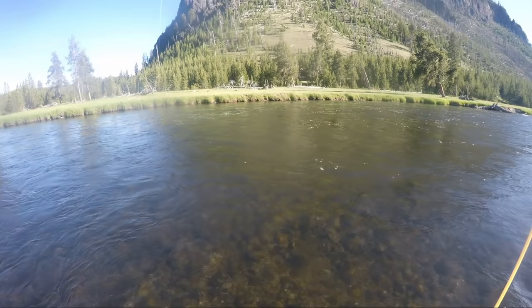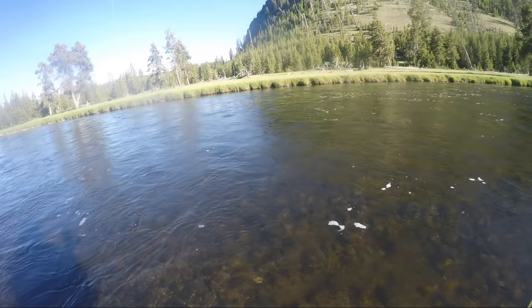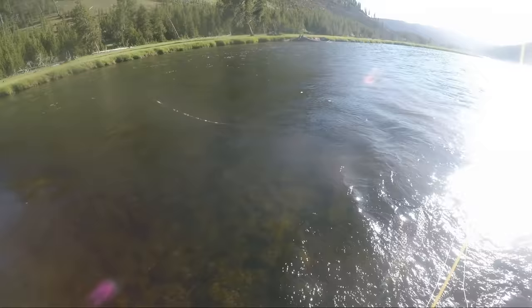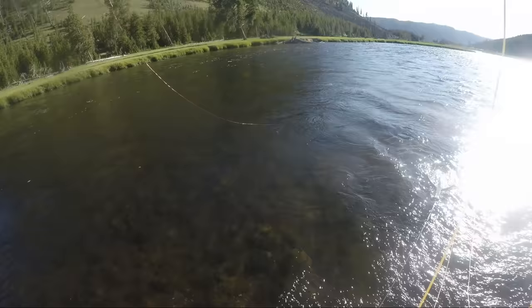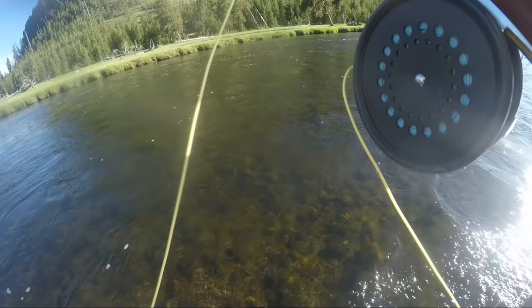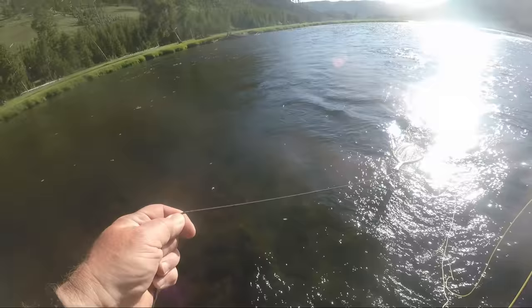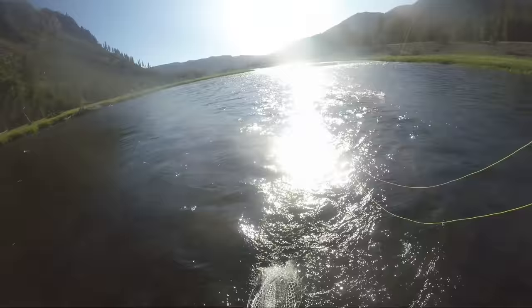And it feels like a pretty good sized fish. Let's see what it is. Whoa, wow, it's a big fish. Whoa. That's probably the biggest fish I've caught so far here at Yellowstone, that's for sure.